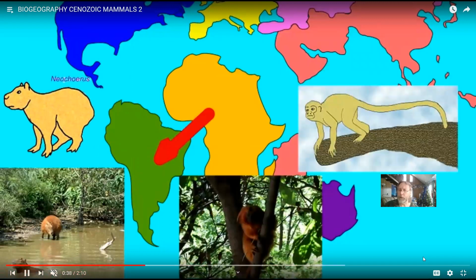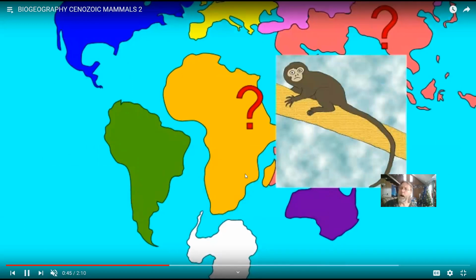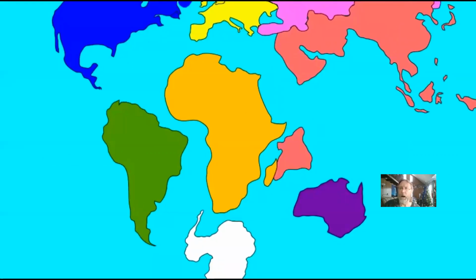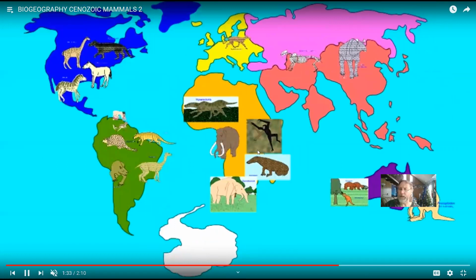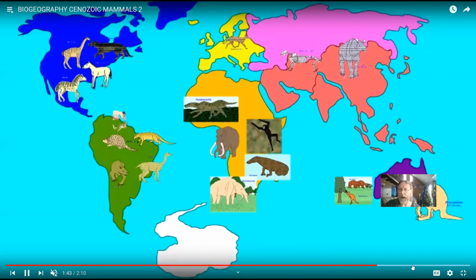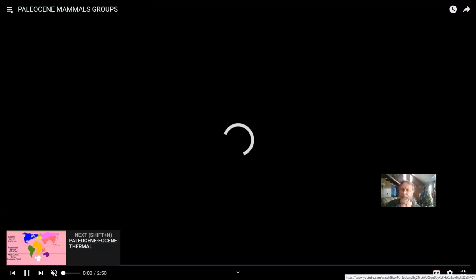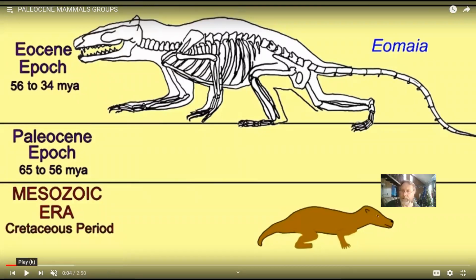And so while there might be some travel, somehow, for example, monkeys get from Africa to South America, for a long time, groups of mammals tend to be endemic to one part of the world, not spread throughout the world. And so elephants are limited to Africa before they start to spread. Horses and camels are limited to North America until later in the Cenozoic when they can spread, etc. So once again, to understand the history of mammals at the beginning of the Cenozoic era, you have to understand the position of the continents.